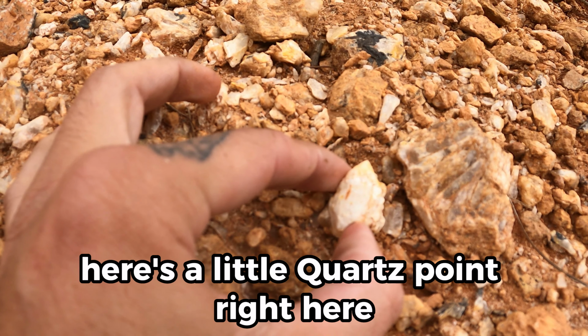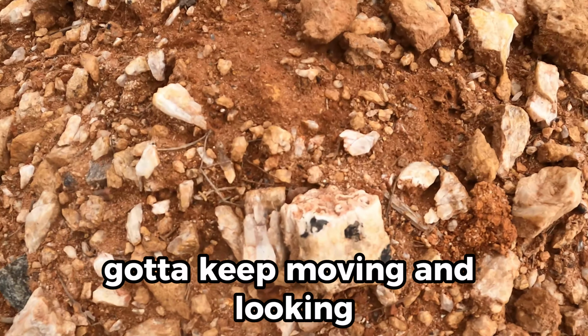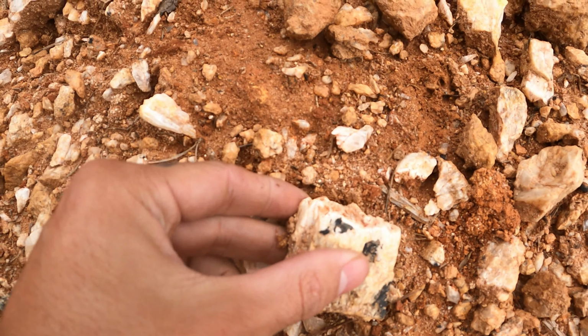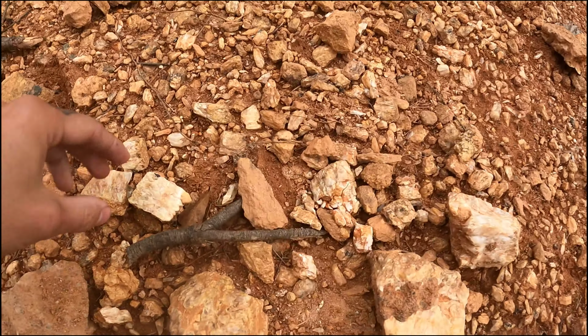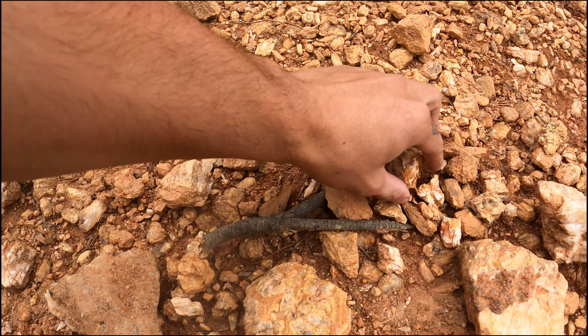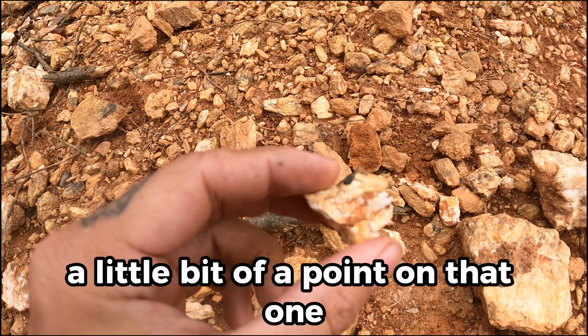Here's a little quartz point right here, just hanging out. Gotta keep moving and looking. There's a quartz point. There's some points together. A little bit of a point on that one.